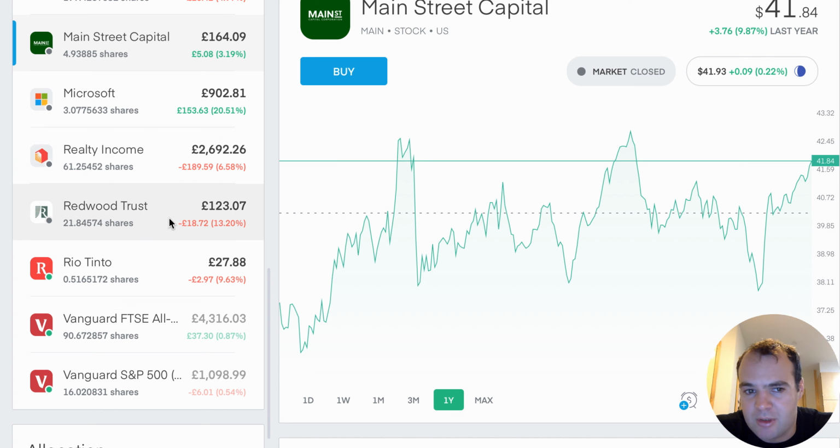Again, I'm not pumping loads of money into it because I'm not too sure on where that company's going to go, and with a 12% dividend, it could be a trap. So like I said, I put £100 in at the start of the year. It's grown slightly, and the dividends I just reinvest into other brands.